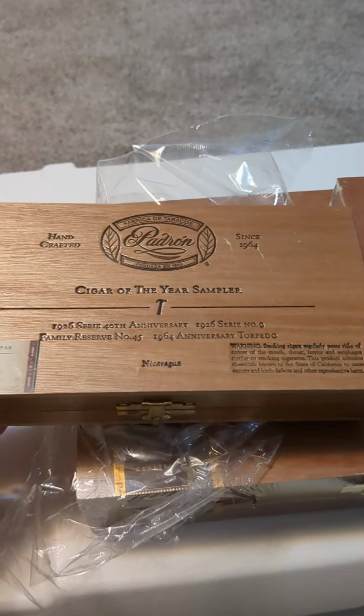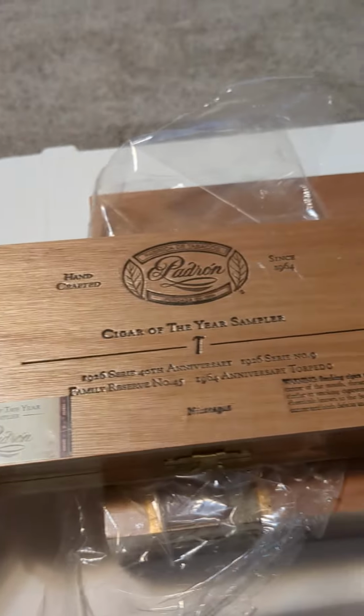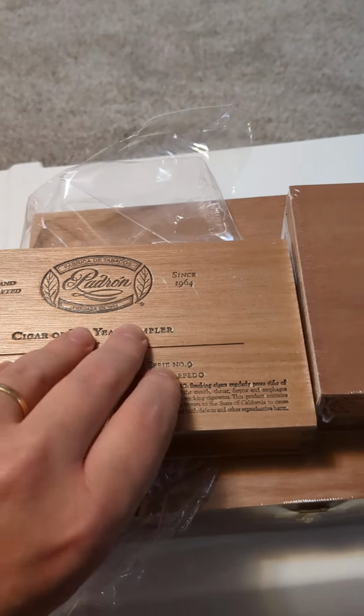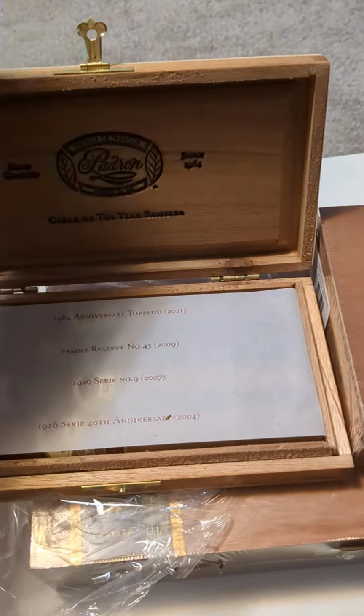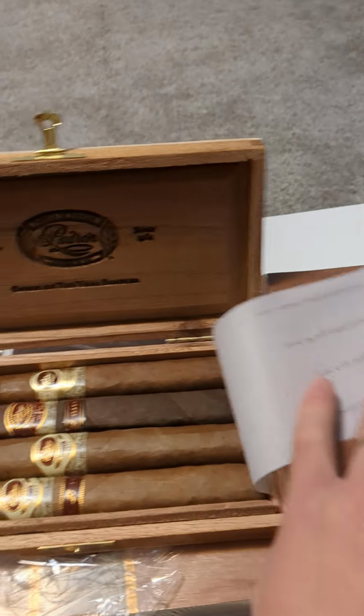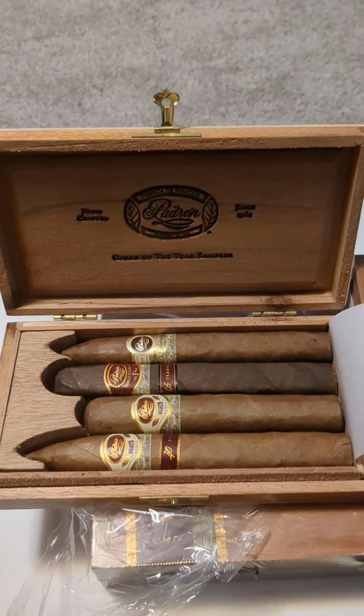I've had all four of these. They're all excellent cigars, but here's just a quick look at the box. Go ahead and get it opened. Just look at those beauties.